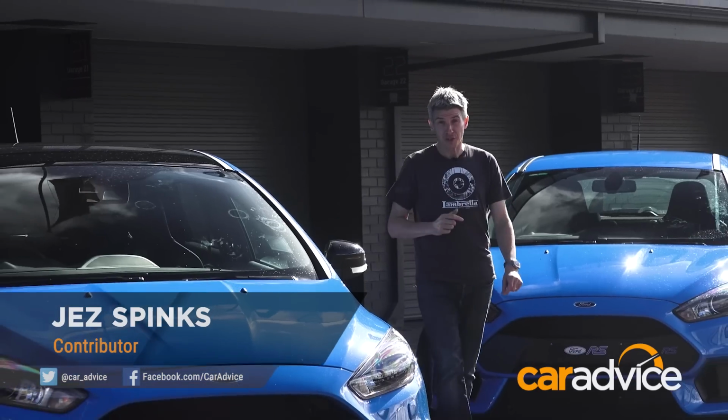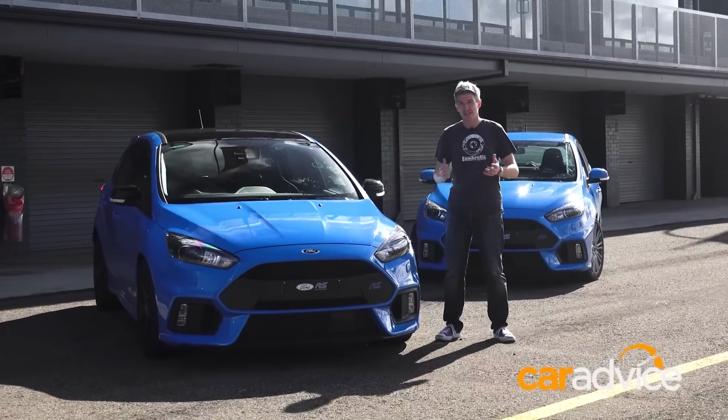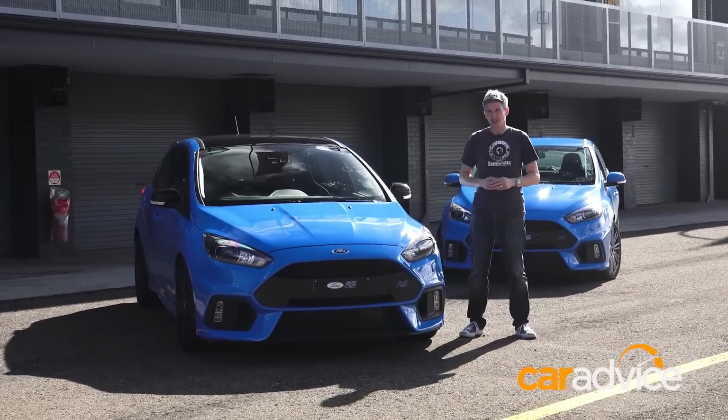This is the Ford Focus RS, and this is the Ford Focus RS, but it's called the limited edition. Have you spotted the differences yet? Okay, let's give you a closer look.